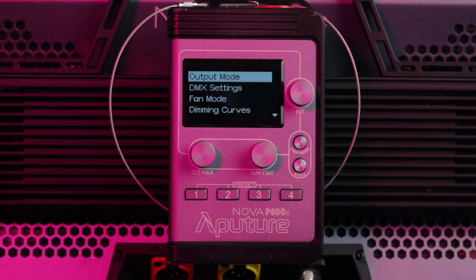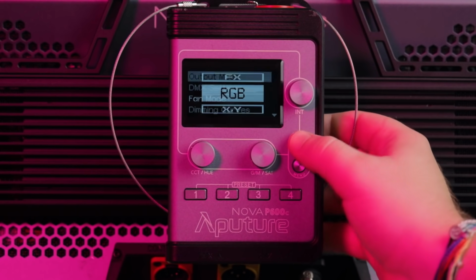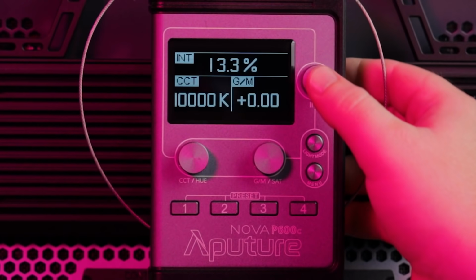The Nova P600C also features 2 output modes, just like the LS300X and LS600X Pro. Constant output mode forces the light to maintain a constant illuminance regardless of your CCT settings, whereas max output mode will output the most amount of light possible given your CCT value.